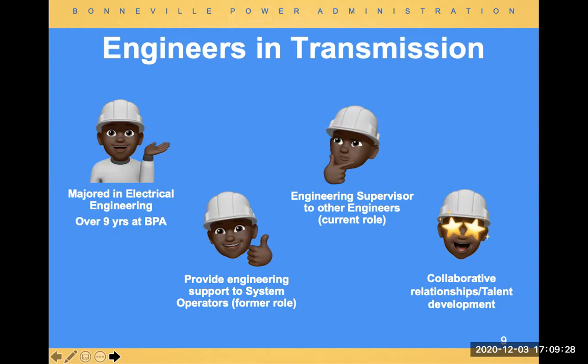I have been with BPA for over 9 years in transmission services. For over 6 years, I worked at one of our two control centers in the operations support group. The purpose of this group is to provide real-time engineering support to the transmission grid system operators in running the transmission grid safely and reliably. My expertise was to provide technical guidance to the system operators in the area of metering and communications.